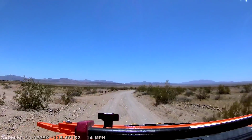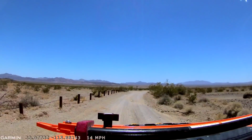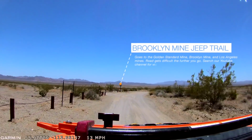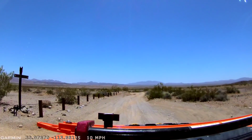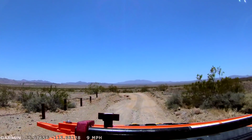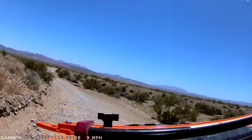We're now well into Joshua Tree National Park. Guns are put away and dogs are strapped down. We're coming up on the intersection of Old Dale Road and Brooklyn Mine Road. You see the sign right there on the left. So if we turned left there, that would take you up Brooklyn Mine Jeep Trail. That goes up to Brooklyn Mine, another very interesting mine. We're continuing straight on Old Dale Road.